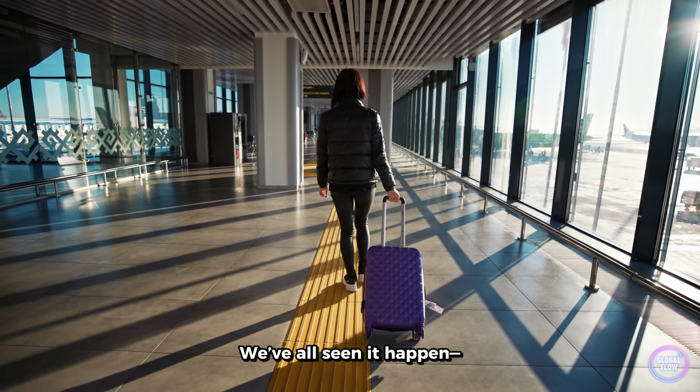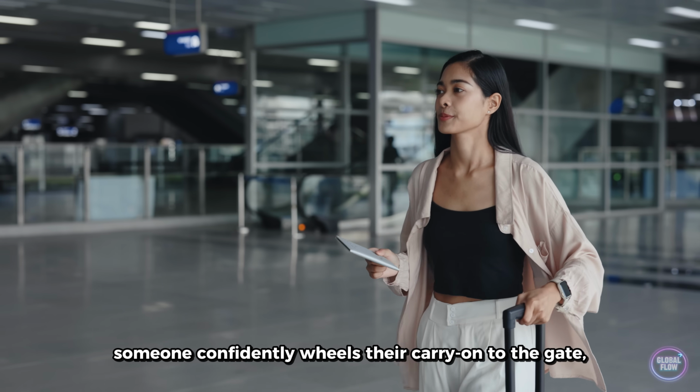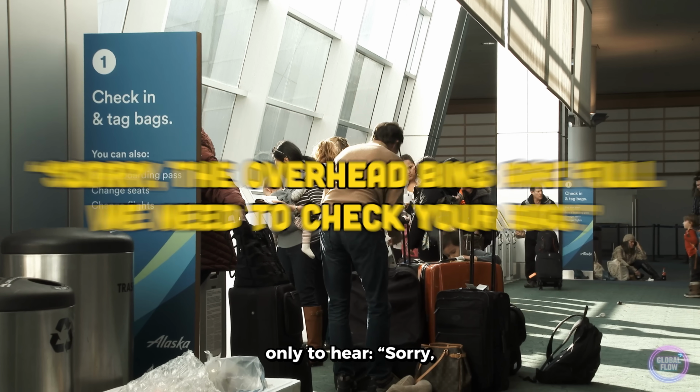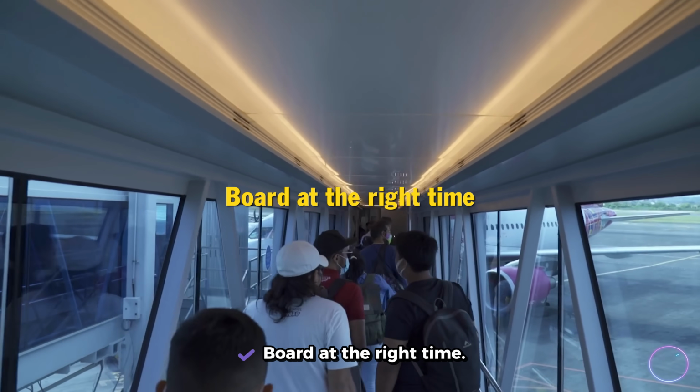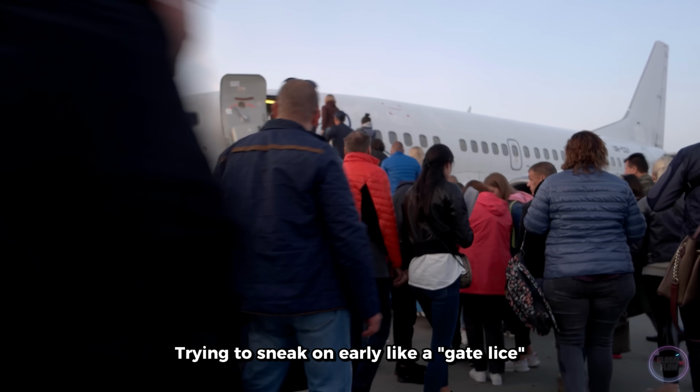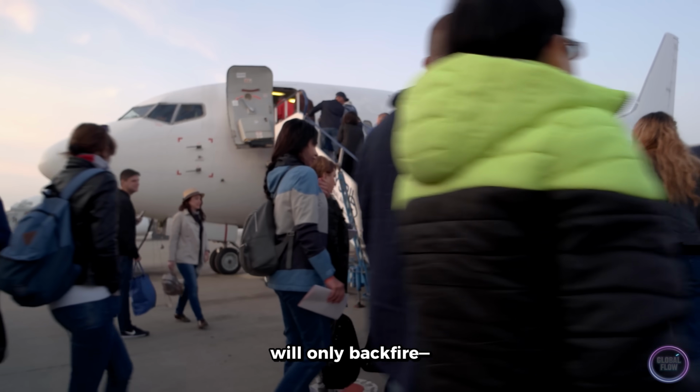We've all seen it happen. Someone confidently wheels their carry-on to the gate, only to hear, "Sorry, the overhead bins are full. We need to check your bag." Don't be that person. Board at the right time. Trying to sneak on early like a gate lice will only backfire.